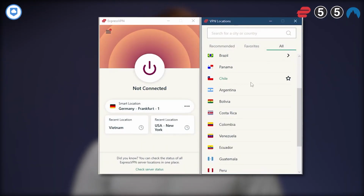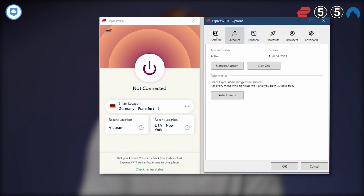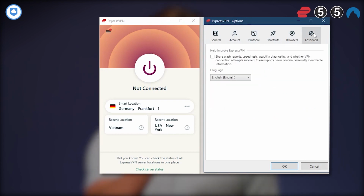Let's look at user-friendliness. We already talked about this a bit in the features round, but now we'll take a closer look into the two VPN interfaces, starting with ExpressVPN. ExpressVPN's sleek interface leaves no room for user error. There aren't many options to fiddle around with, and its apps, both on mobile and desktop, are pretty much just one big on button and a server list.